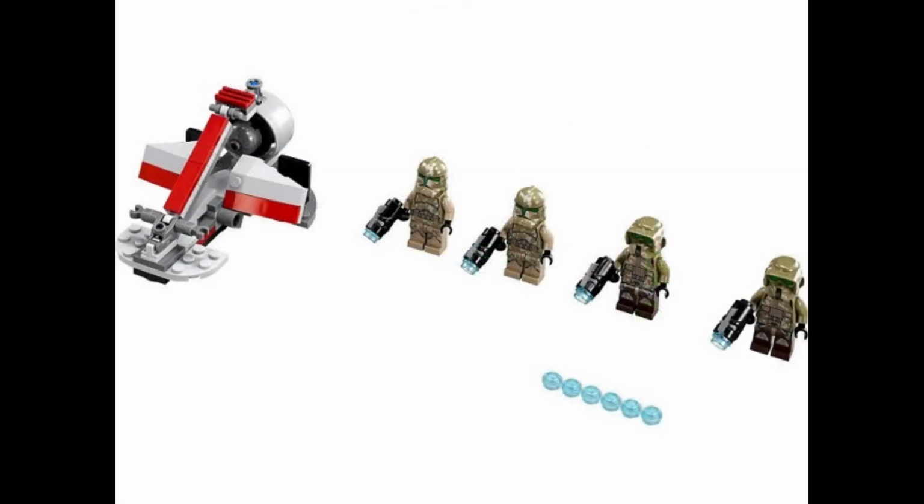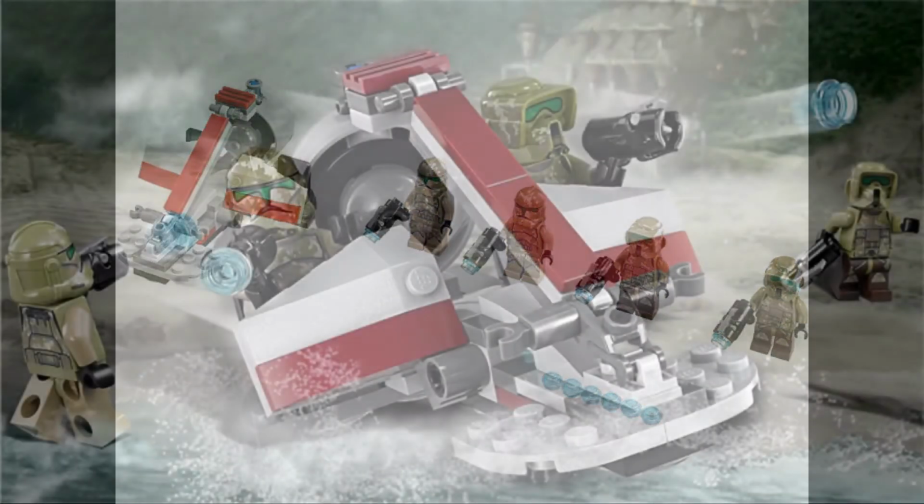The fourth set that I managed to find is the Kashyyyk Swamp Speeder. This came in the 75035 Kashyyyk Troopers Battle Pack from back in 2014.